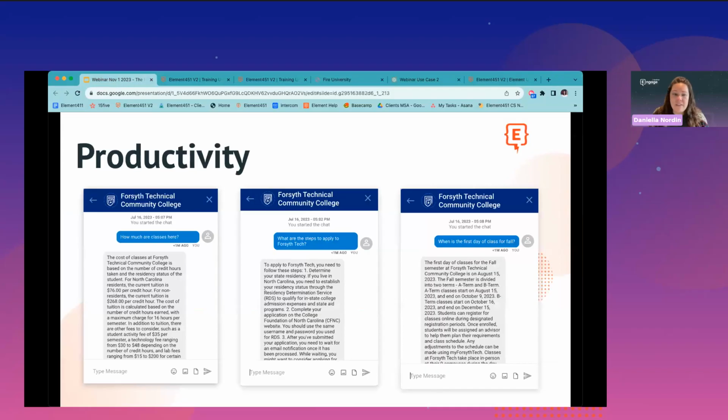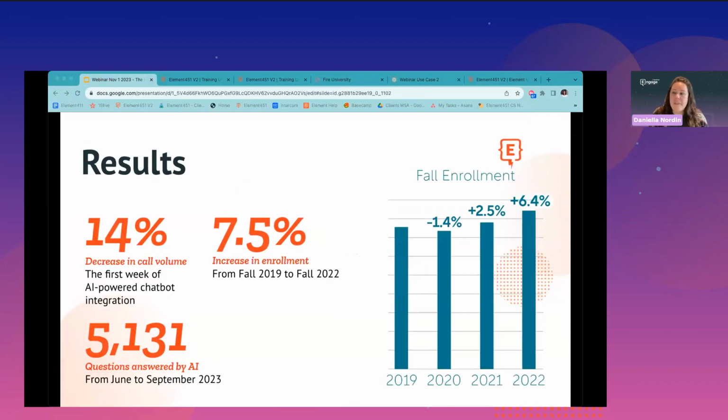Now, all of this sounds really good too, right? Let's talk about some of the results that Forsyth Tech saw. The first week of rolling out this chatbot, a 14% decrease in calls. I know we've all been at the other end of that telephone call. So let's just talk about that first line of defense, being able to triage those calls so that this team can now focus on sending out those personalized messages, reading applications, setting up those advising appointments to be able to talk to those students and answer those questions.